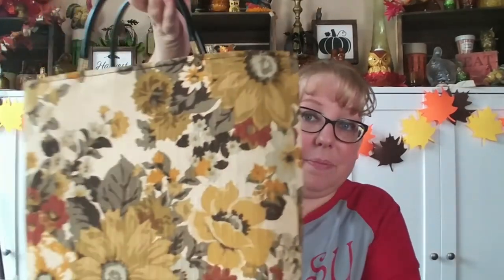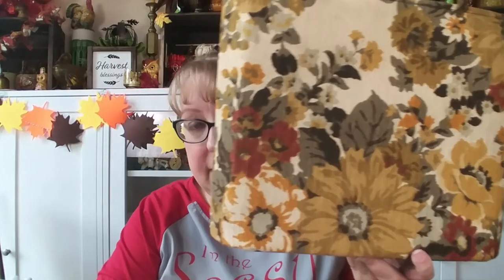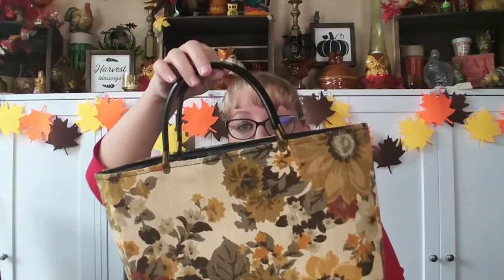It is 13.5 inches across and 11 inches tall. I wouldn't say like take a laptop in it, but you know, a wallet, your cell phone, and like a little sweater or something would be fine. Just beautiful colors. This rug bag is going to be $10, number 17. $10, number 17 for the fall bag. This would even be cute for like a little knitting bag to put your yarn in and your knitting needles by your chair. That would be cute too.